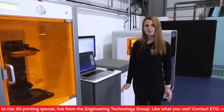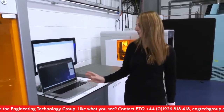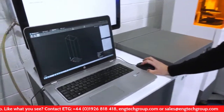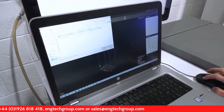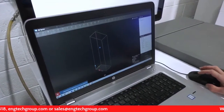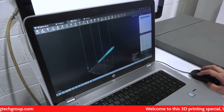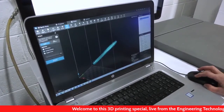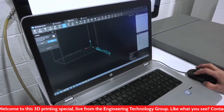I'm Sarah and I do the applications for the 3D Systems machines. I'm going to show you how to program the Figure 4 Modular to set off a print job. So, we import the file. This is an STL file. And we insert it onto the build platform. This then needs to be orientated so that it's actually on the build platform. So we'll manually orientate it to the part we want on the bed.